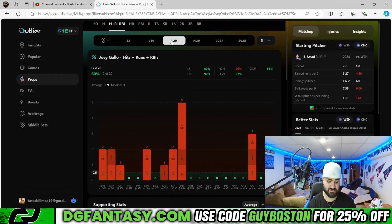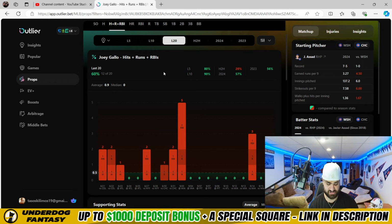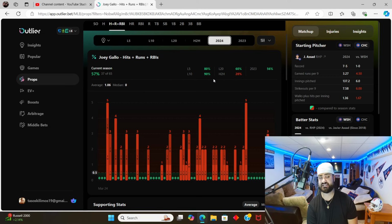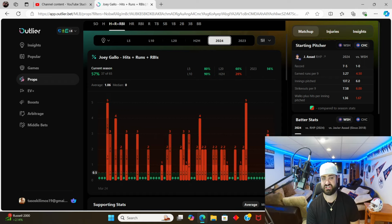Through the last 20 games, a little bit better for him. 12 of his last 20 he's cashed the under, 60%. Still a pretty high hit rate there, averaging 0.9 hits, runs, RBIs per game. But so far in 2024, you'll see a 57% hit rate on the under. 37 out of 65 games this year for Washington, he's cashed the under. He's averaging 1.06 hits, runs, RBIs per game. He's had a couple big games throughout the year, but you see a lot of green, a lot of zeros on his stat sheet for the season.